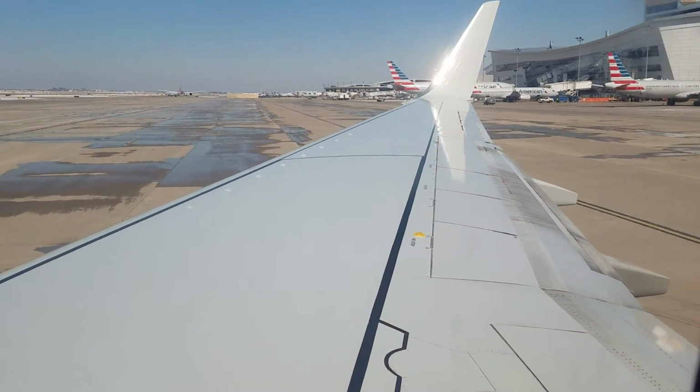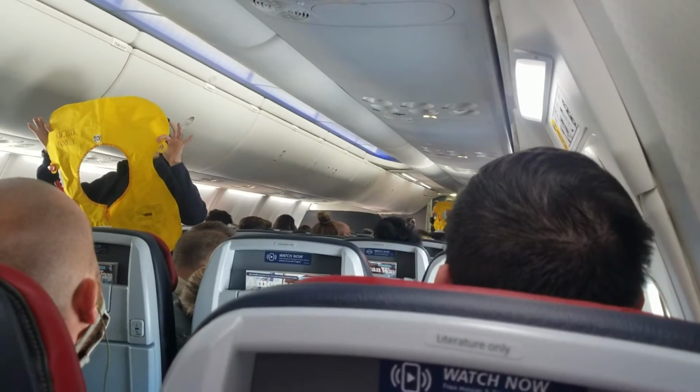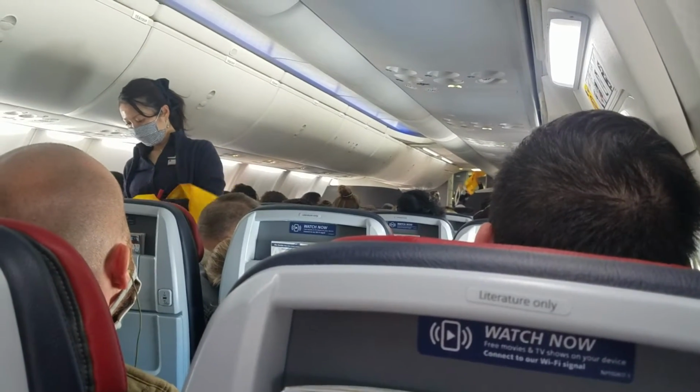Your life vest is in a compartment under or next to your seat. Pull the strap to remove the life vest pouch. If equipped with an elastic harness, remove the harness before opening the pouch. Take the vest out as shown on the safety card and put it over your head. Wrap the strap around your waist, attach the buckle, and tighten.